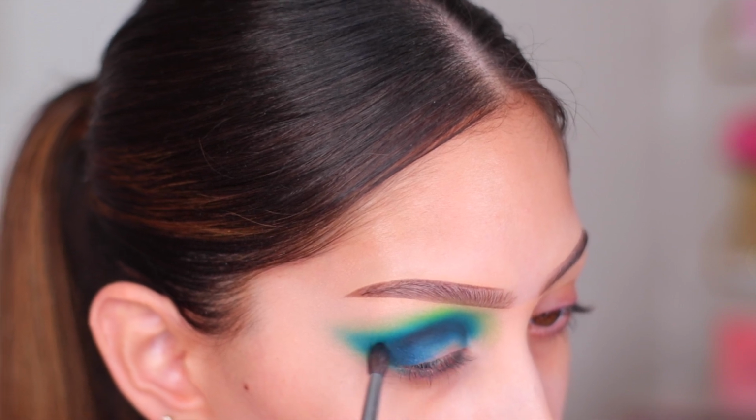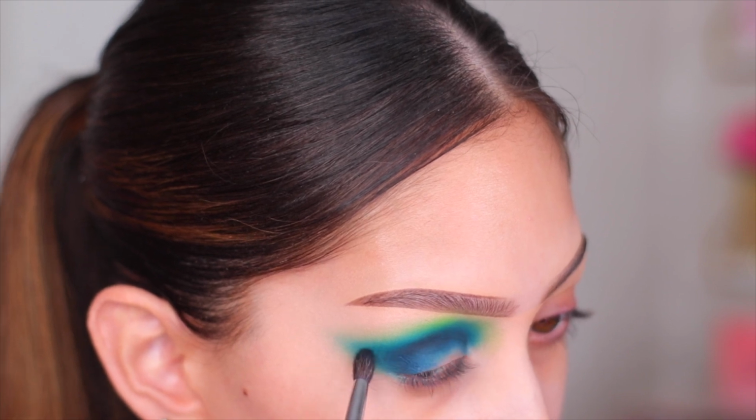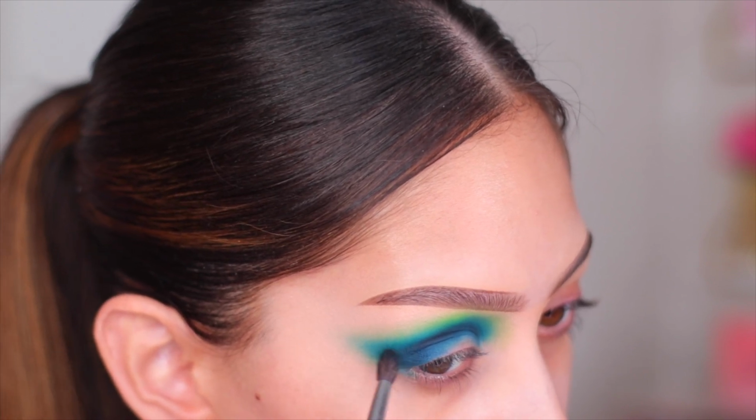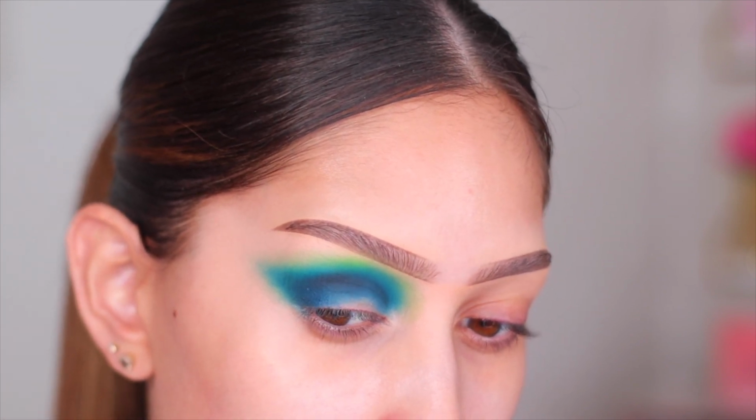So all I'm doing here is creating kind of like the shape that I want, but I'm not taking this black too high because I don't want it to overpower the eye look, but I do want to bring it up high enough so that when I cut my crease, you'll still be able to see that intensity.